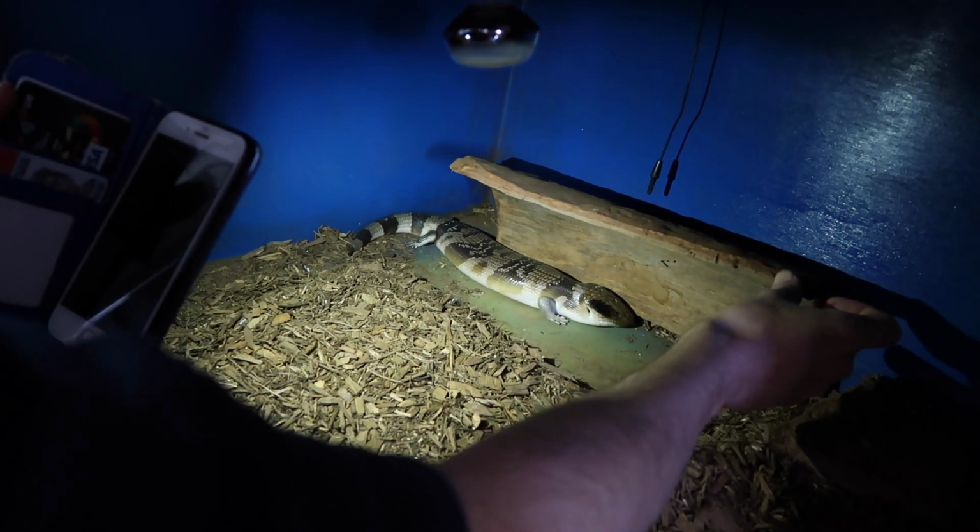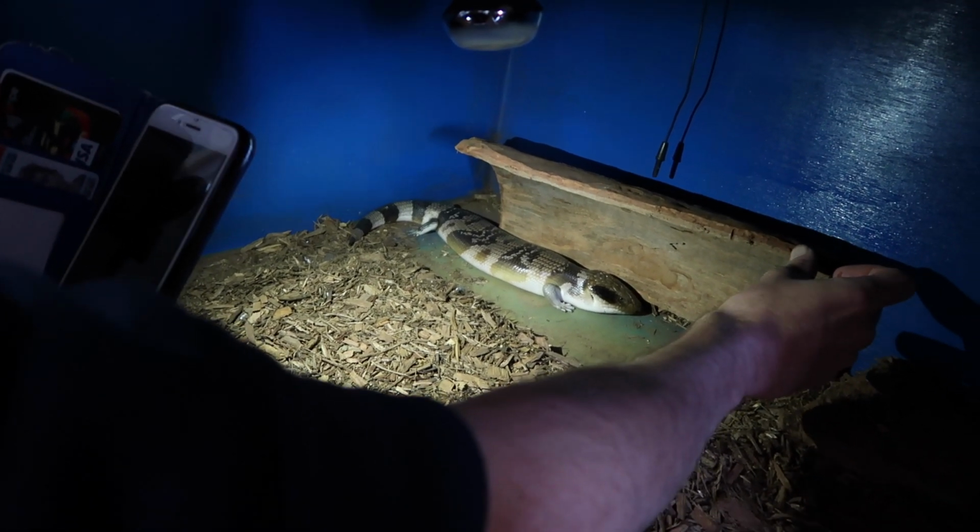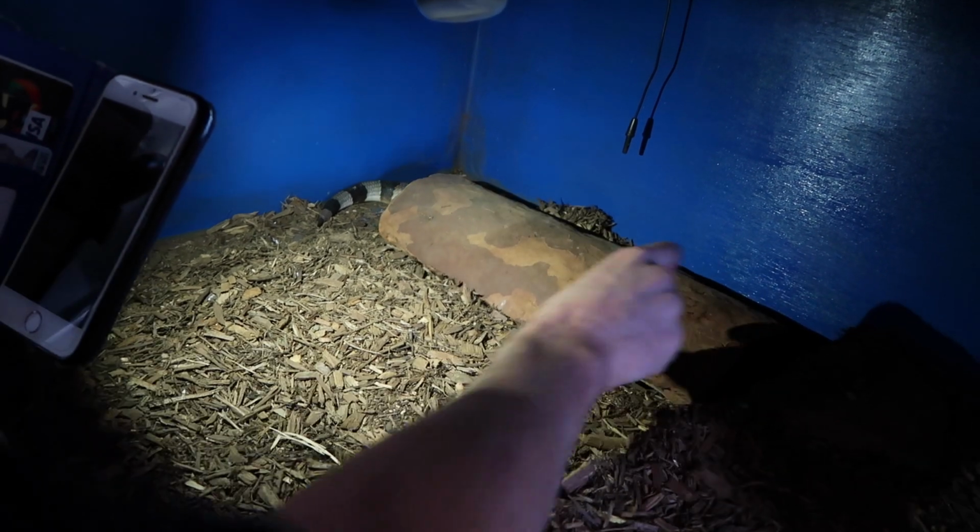They find their little spots and then they just stay there. He's not happy I woke him up. Look at his little face. He's grumpy. So we'll leave him alone and we'll check on the mountain dragons.